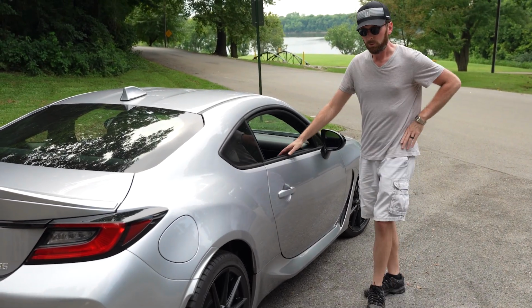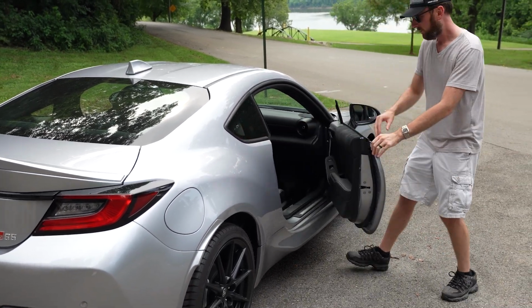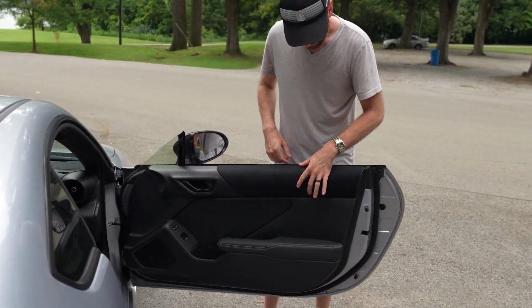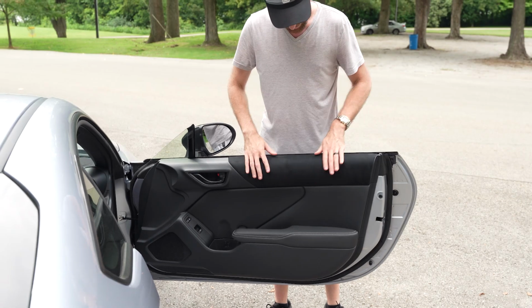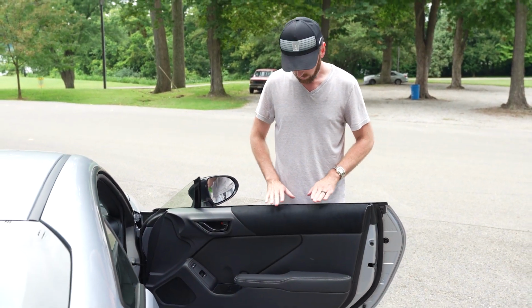Additionally, for the premium model, you're going to find a lot of the extra features on the inside. We have Alcantara here in the door panel. Really nice looking door panels. I think it looks fantastic. You're going to get this on the premium model over the base.